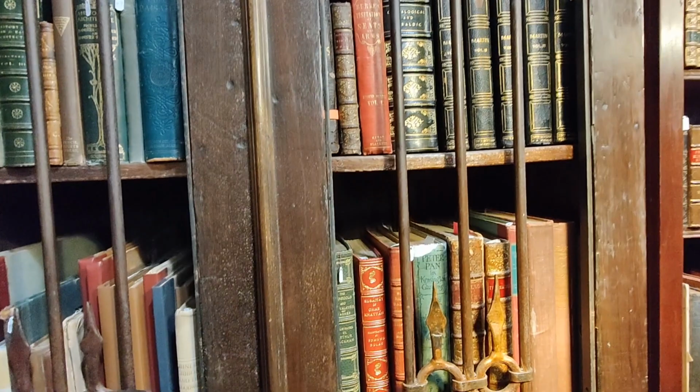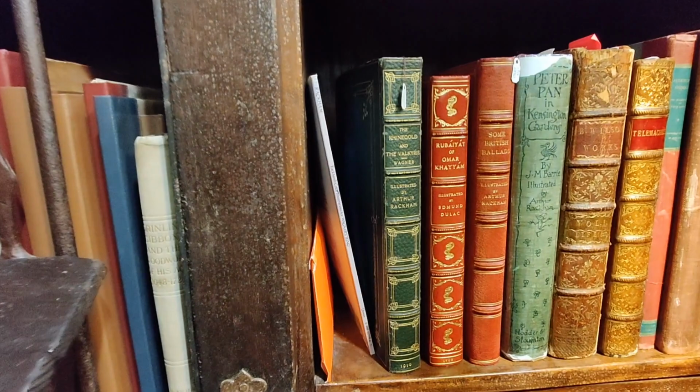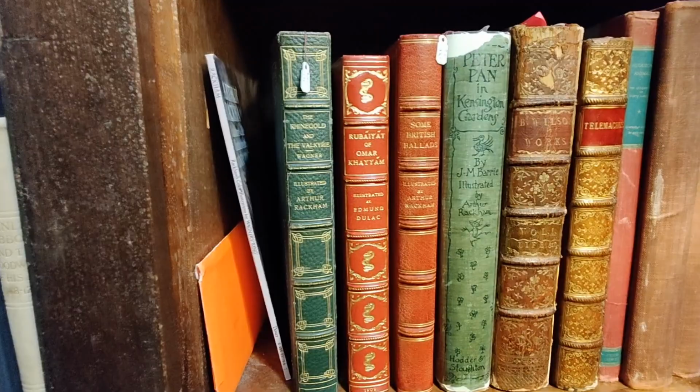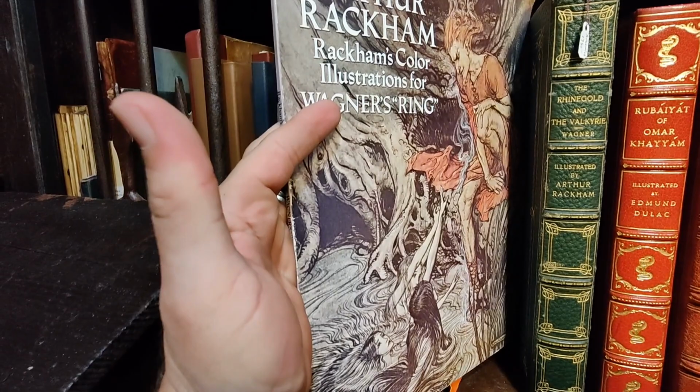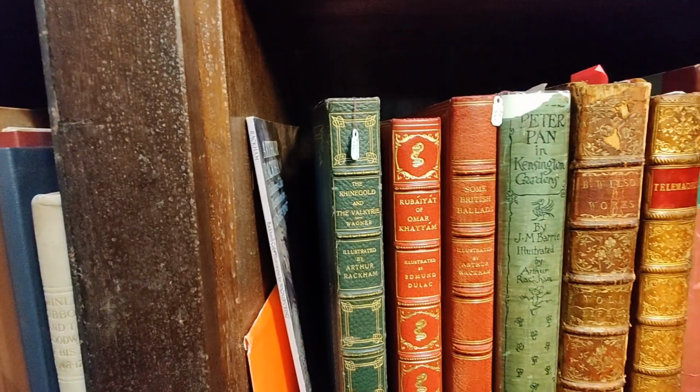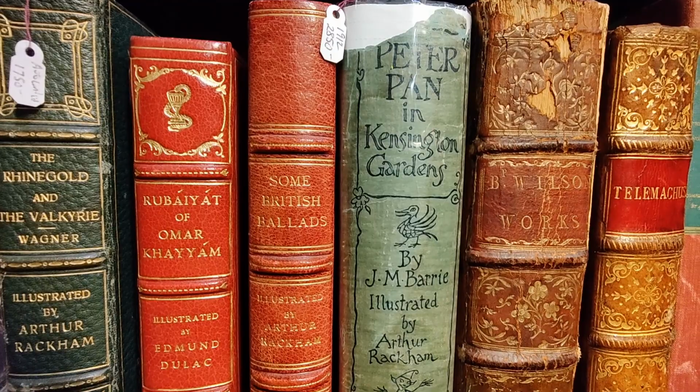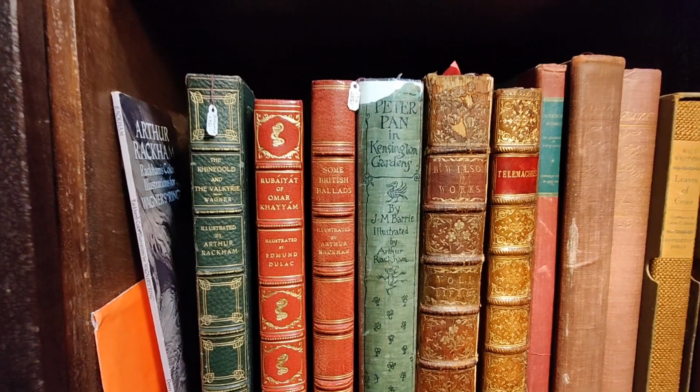I always stop around here because in this case I just love to put my eyes on it. He's got an edition of the Rheingold and the Valkyrie, Wagner, illustrated by Arthur Rackham. I have a collection of the Rackham. It has a different cover, I think. Perhaps. But yeah, it's the Dover edition of the Rackham illustrations, just to get a taste. And you showed me this Peter Pan from 1912, Peter Pan in Kensington Gardens, illustrated by Arthur Rackham. That's amazing. Very, very cool.